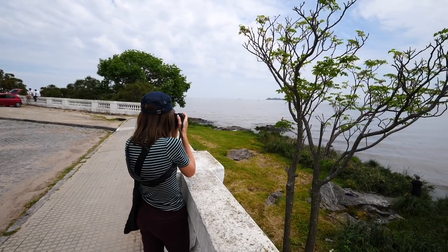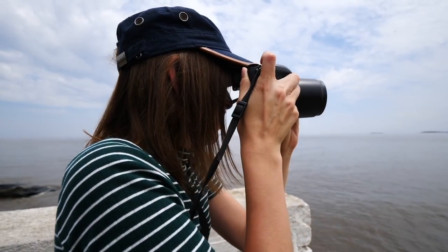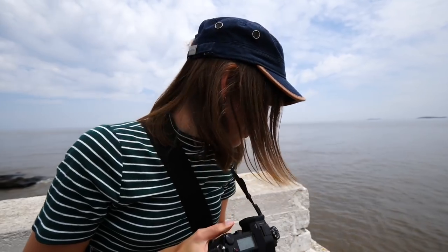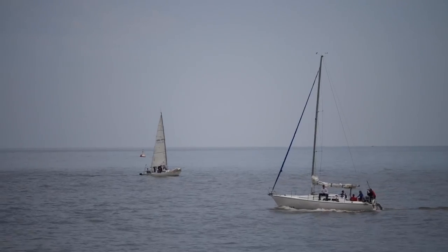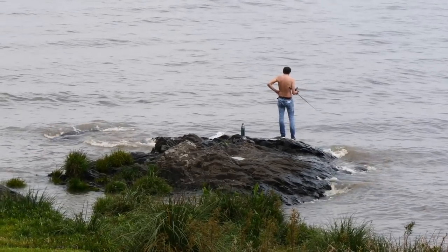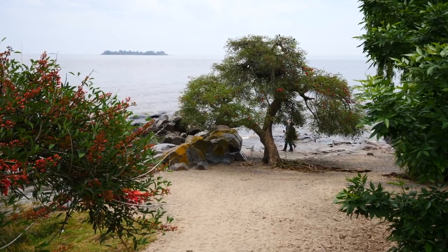So something else we've noticed visiting here in Colonia is that there are a few different beach areas. We've been walking around in a few different areas, and we've seen beaches in a few different spots. The River Plate is so wide that it feels like you're staring out at the ocean. It does. And you get waves kind of like the ocean. It mimics the ocean in so many ways. And the beaches are just one more aspect of that.